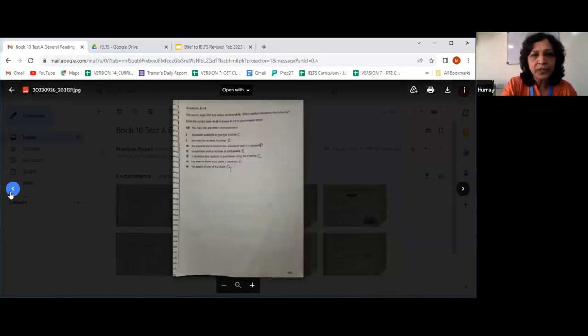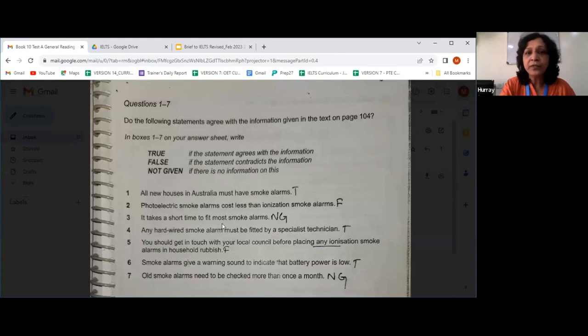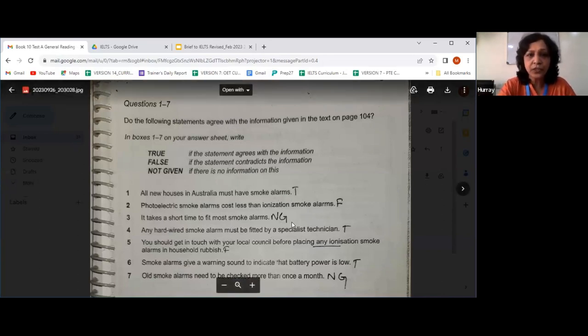The third question is, it takes a short time to fit most smoke alarms. It takes a short time to fit most of the smoke alarms in the house. But that information is not given in the text, so we have marked it as not given.